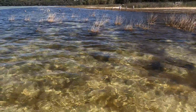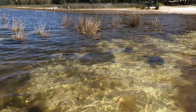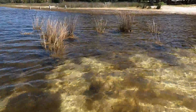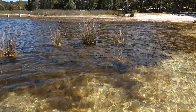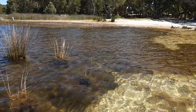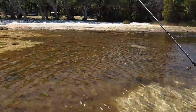You can see the bait through here. It's just loaded with bait for the section we've come in. There's thousands of mullet through here. You can see why those big flatties are just lurking in this weed. You can see why the mullet are hiding in the weed.